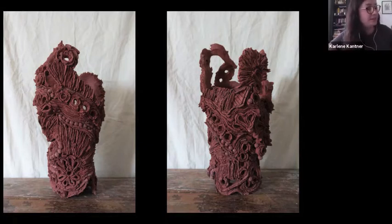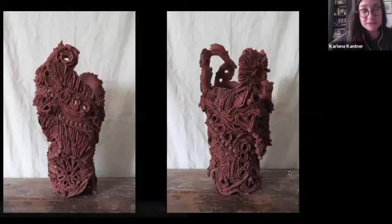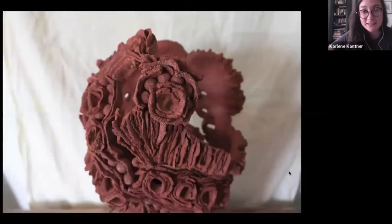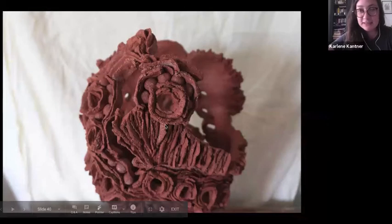So, you know, I do read a lot of Rilke, and it's kind of a heavy poem, but I don't mean this work to be sad or heavy, but it just is what it is. Here's a detail. This is a handle. I'm not sure if you'd really grip it, but that's what it is.